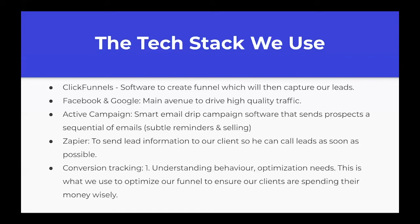All right. So what our client used to do before is call him and say, what do you need? Let's book an appointment. And there would be a very big discrepancy there, because a lot of people would see that as being too pushy. So we like to nurture our clients.